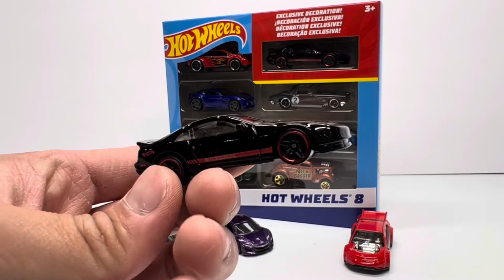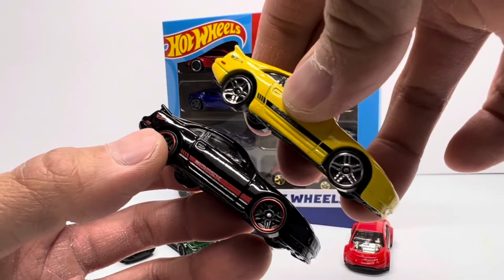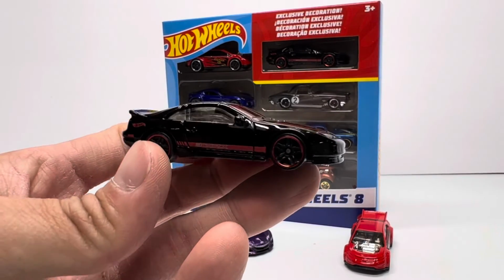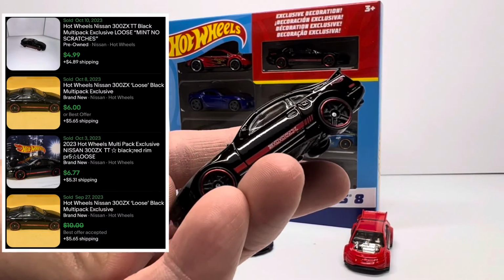It also pairs well with some of the other combinations that we've gotten from the multi-pack, like this yellow one, which basically has the same deco but just contrasting colors. So I'm guessing we're probably going to get a couple other color variations of this tampo scheme as well moving forward. But this black one is definitely going to take the cake because it just looks great.